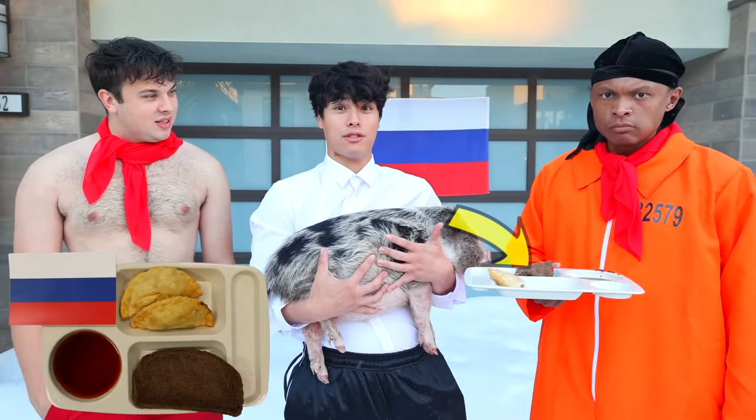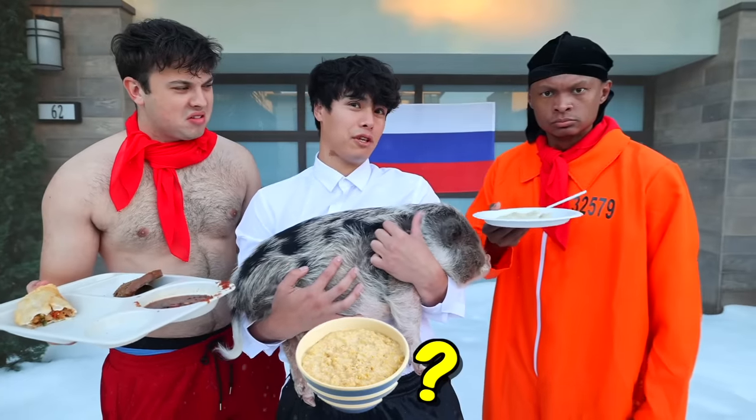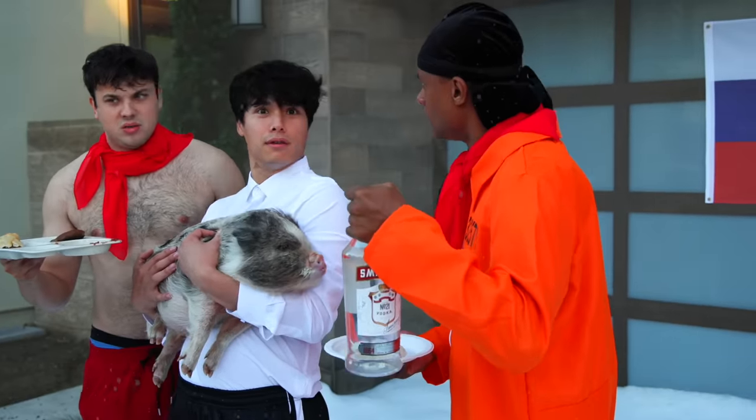Tanner, would you prefer this or the meal they had 100 years ago? 100 years ago, they had kasha. Which is basically porridge, right? Yes. And what they had to drink? Good old vodka. They would serve kids that? Yes. That's Russia.